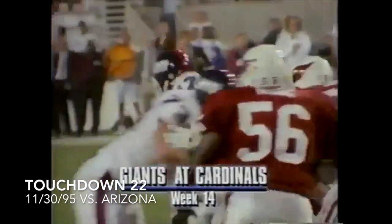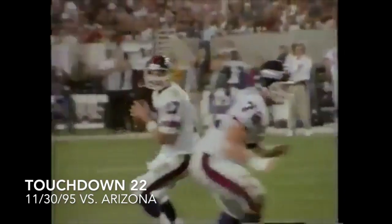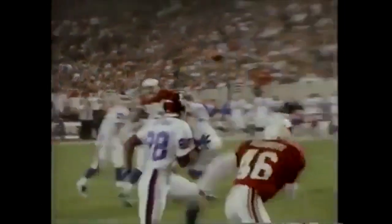Third and four, Giants. Brown drops back, delivers it left. Touchdown, Giants! In Arizona, the Giants. G-Man. That sets it up. Brown, 40 yards. Chris Calloway.